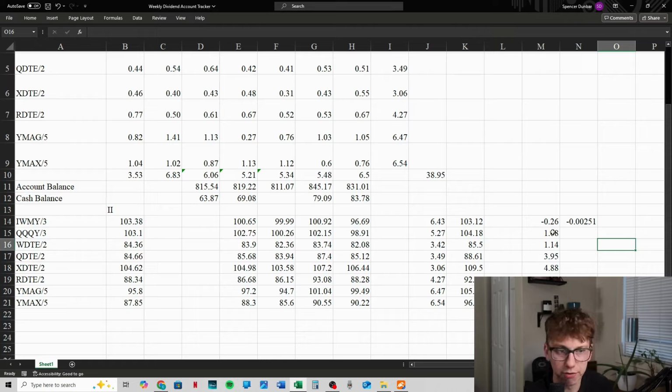We can see that we have QQQY and WDTE up $1. Now, going up $1, we'll show the percentages because that makes more sense, but we see some crazy returns from YMAG and YMAX. We've returned $10 on YMAG and almost $9 on YMAX. Now, percentages are important, so what I did was I took our total financial return, the money we've made or lost, divided that by the initial investment, and then multiplied it by 100, and that's going to give us our percent return so far, and we're going to drag that down.